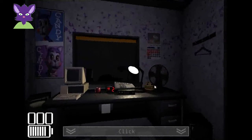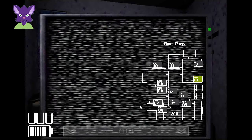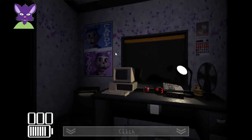Hey there, little burger. I need to turn up my sound. That's a nice chime in the background you got there. Okay. So it's 3 a.m.